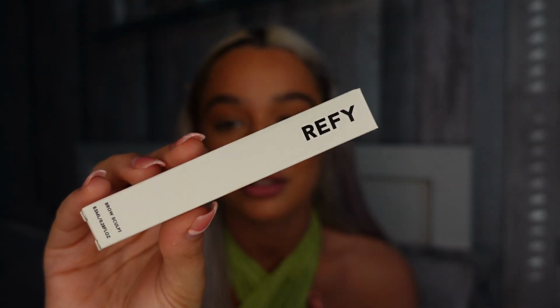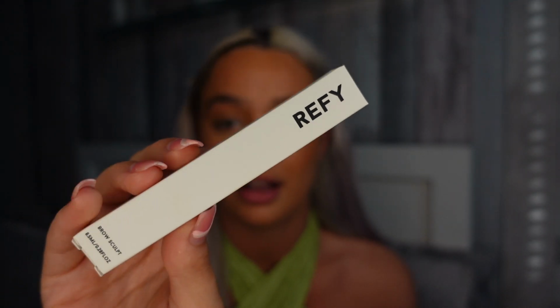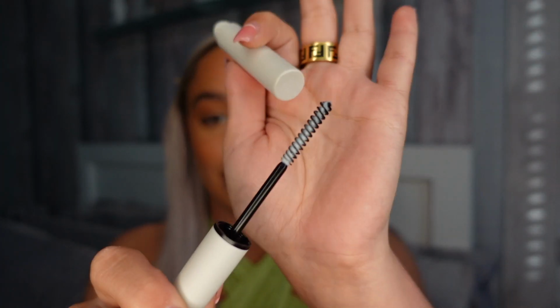So moving on to brow gel, this is something I'm really excited about and I've wanted to try for the longest time, and again comes in that box. This is, I was going to say Refi, but Molly May says Refi, so I'm guessing it's Refi. It's Jess Hunt's brand, and this is the Brow Sculpt Brow Gel. Really wanted the Anastasia Brow Freeze, but I've heard sick things about this. Oh my god, look at the size of that as well. That is such a good size. Just a clear brow gel.